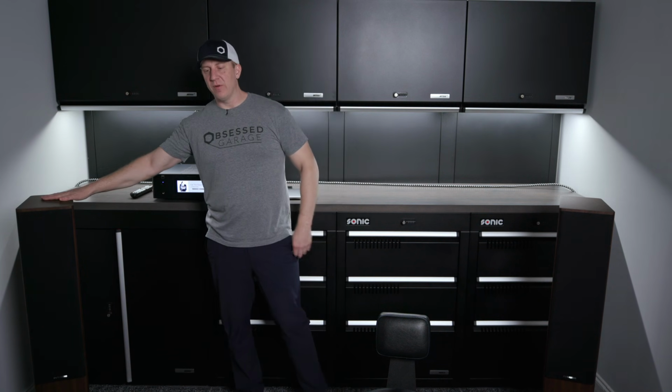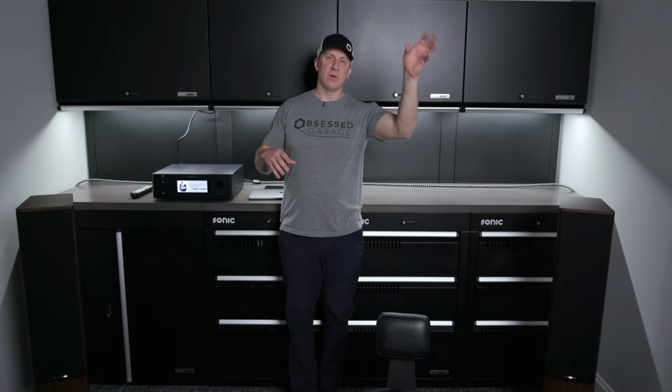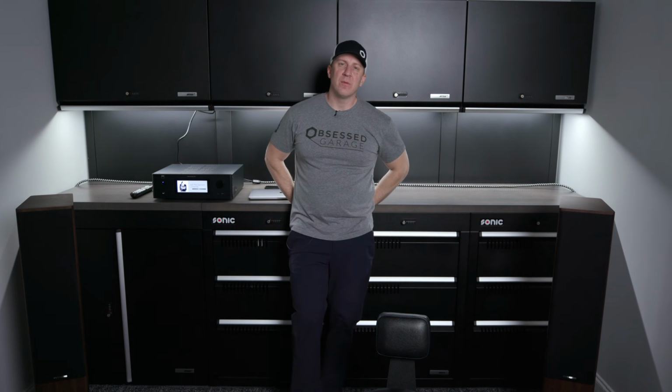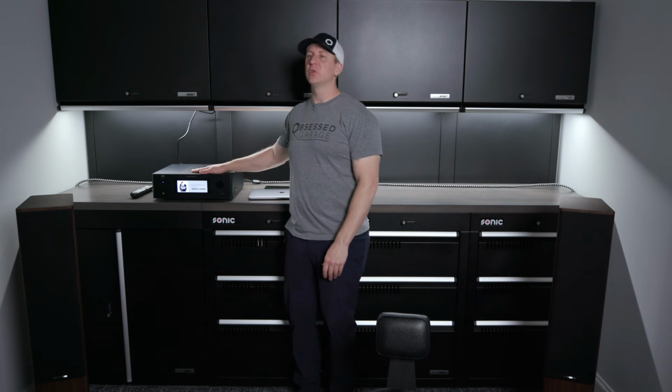I would do Dynaudio Evoke 50s, a Dynaudio Evoke 25C center, and I would do some Dynaudio in-ceilings for my rears. That's how I would set up a theater if I was in that kind of $10,000 theater ballpark range. In a garage, this is our solution, this is what you want.